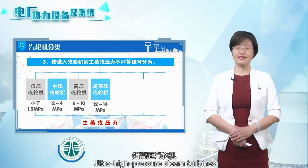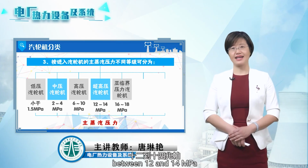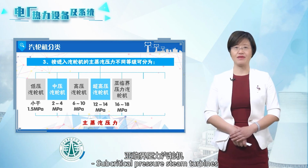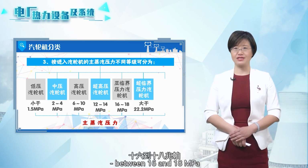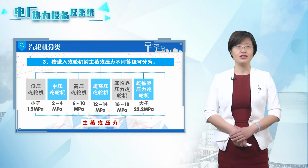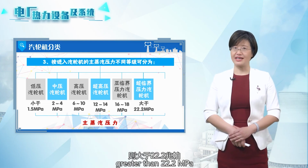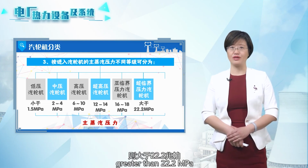Ultra high pressure steam turbines, main steam pressure between 12 and 14 megapascal. Subcritical pressure steam turbines, main steam pressure between 16 and 18 megapascal. Supercritical pressure steam turbines, main steam pressure greater than 22.2 megapascal.